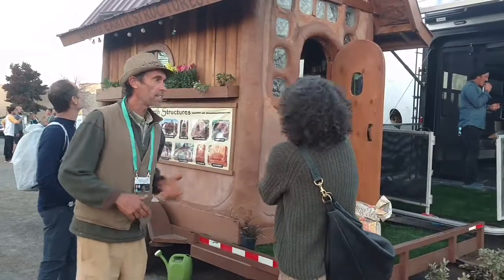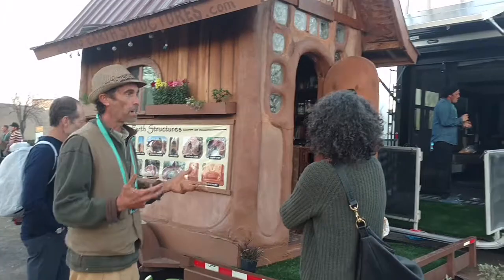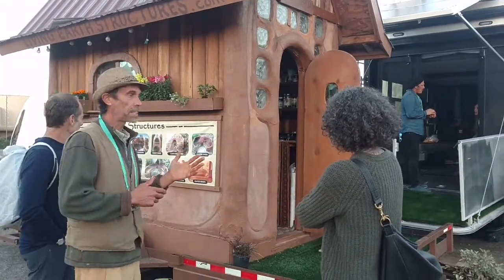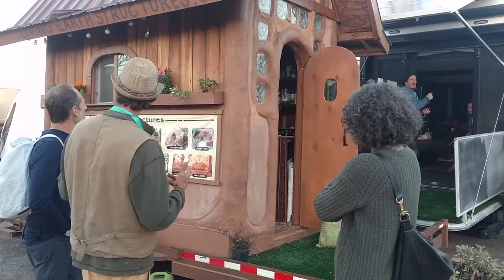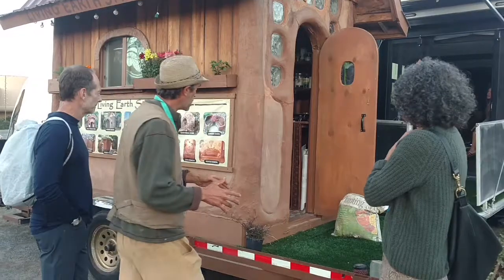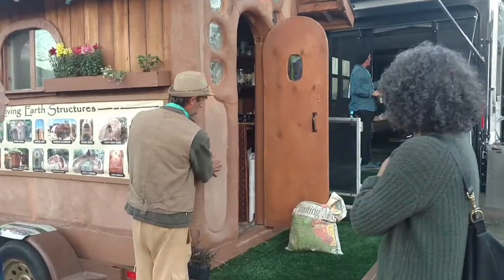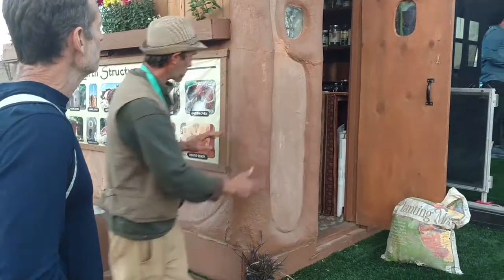The Gingerbread Hut here is a demonstration model for alternative building. It's using wooden shipping pallets filled with straw and then covered in an earthen plaster. So that's what these walls are: pallets, straw, earth, and then a plaster.